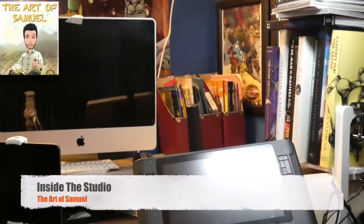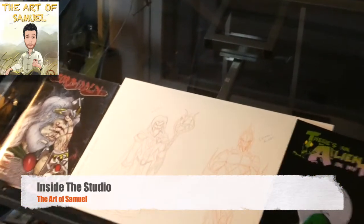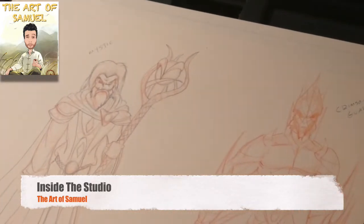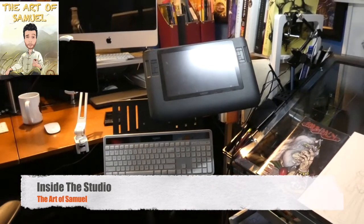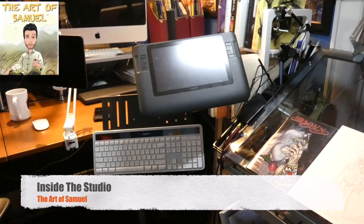I do a lot of my character designs, and I flesh out ideas on traditional pen and paper. As you can see here, I was just coming up with some looks and designs for Forbidden, which is a book that's currently in production, which will be out in 2020. And then I take to my Cintiq and I'll go on and I'll illustrate in Photoshop.